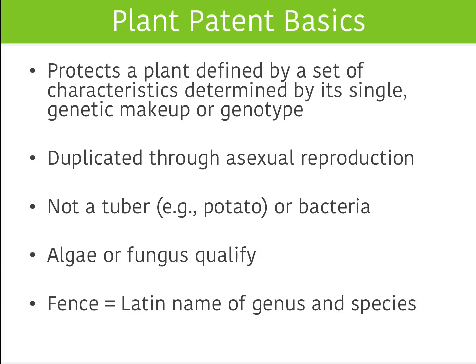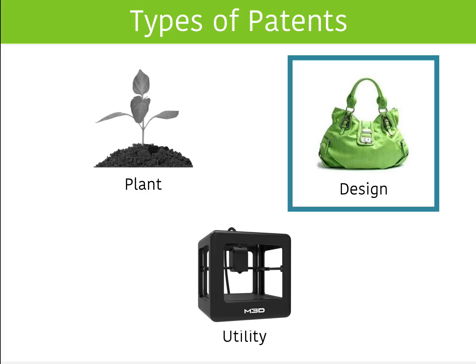So plant patents protect a plant defined by a set of characteristics determined by its single genetic makeup, or genotype. They have to be able to be duplicated through asexual reproduction. It cannot be a tuber, for example, a potato or a Jerusalem artichoke, or a bacteria. Algae and fungus can be protectable by a plant patent. And your fence in this context is the Latin name of the plant, the genus, and the species. So that's again what defines your boundaries of protection.